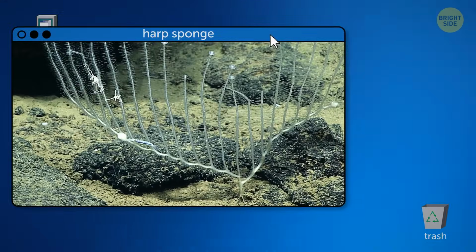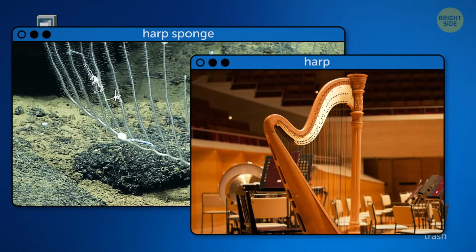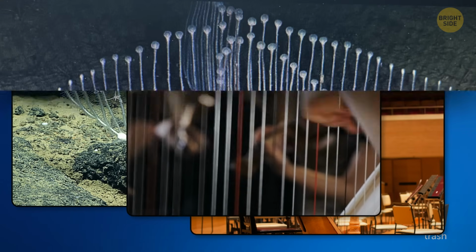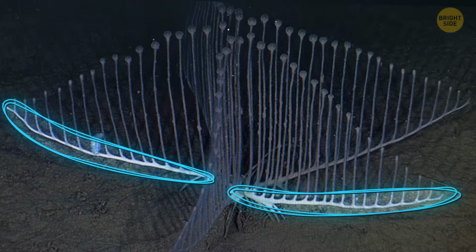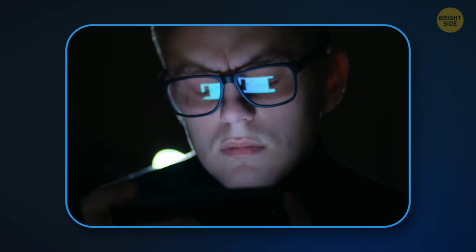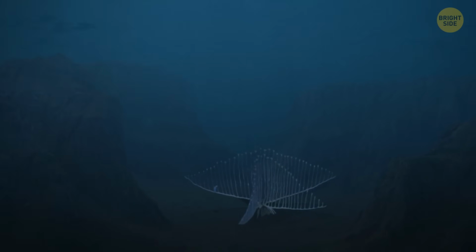Now, this might seem obvious, but the harp sponge got its name because its basic structure, referred to as a vein, is the same shape as a harp. Each vein is made up of a horizontal branch supporting several parallel vertical branches. But don't let the harp sponge's fanciful and amusing appearance or its non-intimidating name fool you. Yeah, the harp sponge is very much a deep-sea hunter.